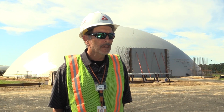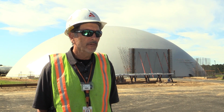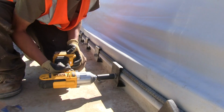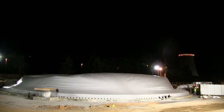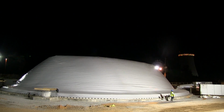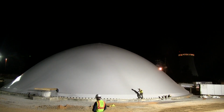Construction of the dome basically involves constructing a reinforced concrete circular ring beam. You have a series of anchor bolts around the circumference of the ring beam itself. The next step will be to roll out the airform, which is going to make the shape of the dome. It's the outside skin of it. Large fans are then used to inflate the membrane until it achieves the necessary pressure. That pressure is maintained throughout the construction process until the structure becomes self-supporting.